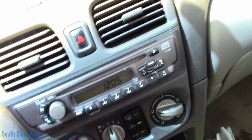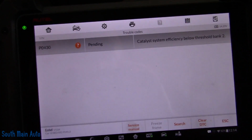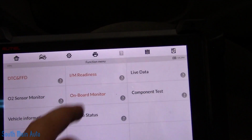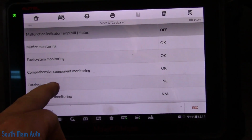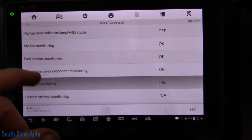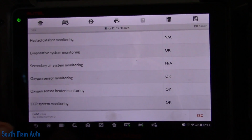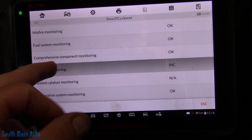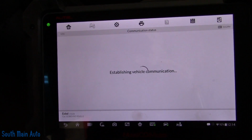Alright, we survived, made it back to the shop, and as expected, the P0430 is a pending code now. I was trying to look at it while I was driving on the road. It did look like it ran the full drive cycle, which is what I typically like to do. So obviously it's not going to run the catalyst. Evap ran, O2 heater, and EGR. So those all ran, which is good, and we don't have our P0400, but it still has the P0430, which we knew even before driving that it was going to have.